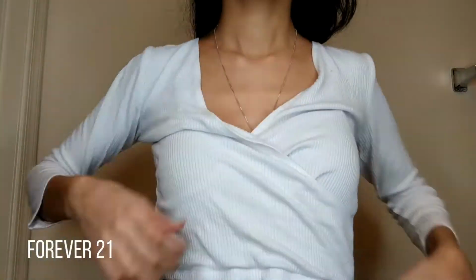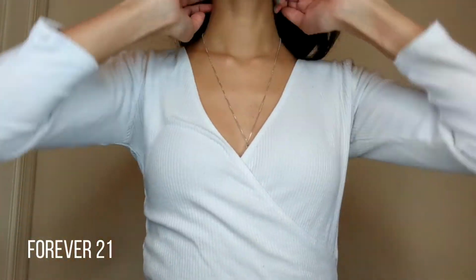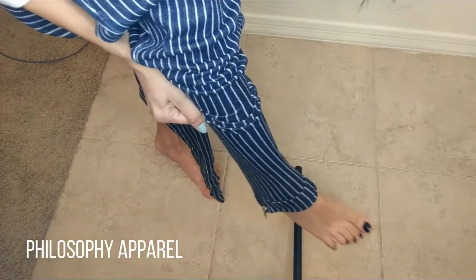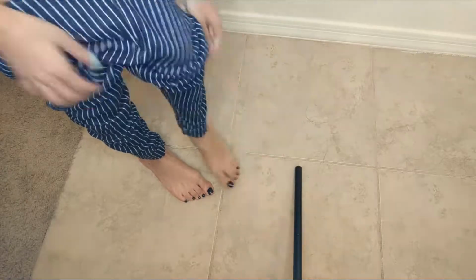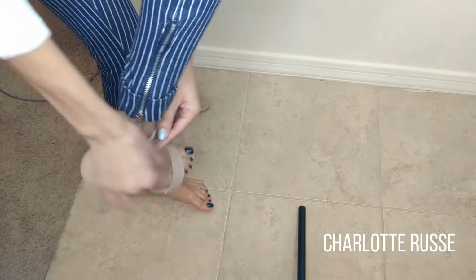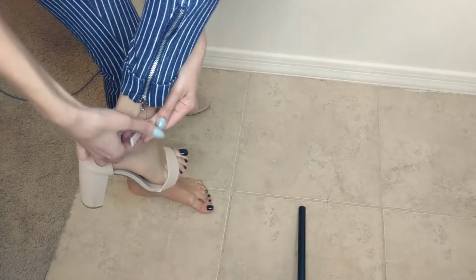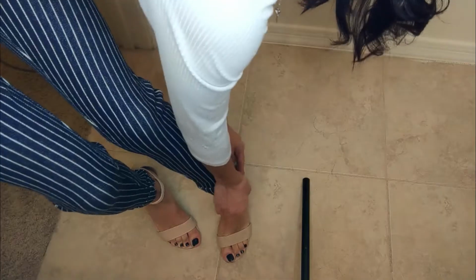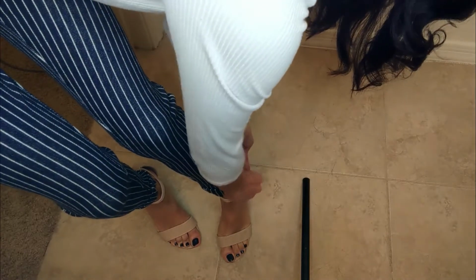And then to get dressed, the first thing is my shirt, which I got at Forever 21. It's just like a white v-neck. And then I got these pants from Philosophy Apparel. They are navy blue and white with stripes. I really like it because it has a little zipper at the bottom. And then for my shoes, they are from Charlotte Russe. They're just nude chunky heels. Charlotte Russe always has really, really good deals, so I highly recommend going there to look for cute.